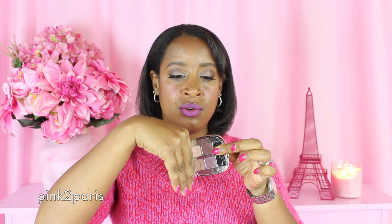Now, as far as least or never used, were these two palettes right here. I have one by Givenchy, and it looks like this, if you don't recall. Very beautiful palette with nice shimmery shades that is really, really up my alley. And I also got one by Dolce & Gabbana that looks like this, with more of a neutral, matte satin shades that are more along the nude neutral range.